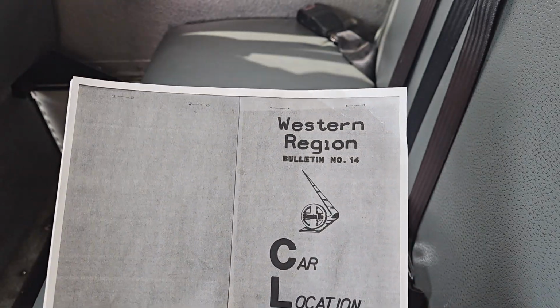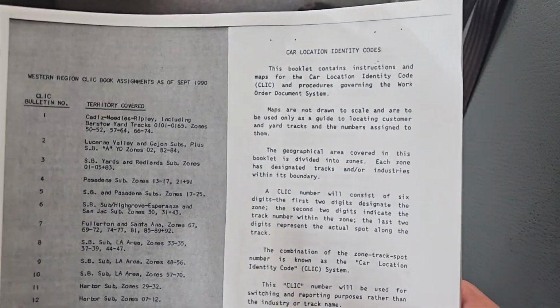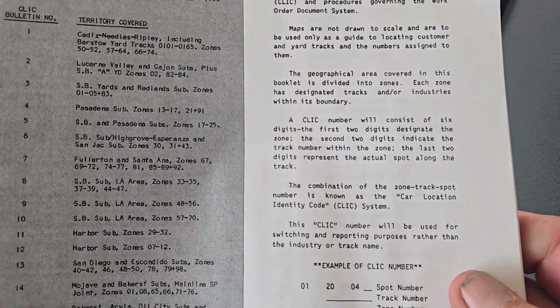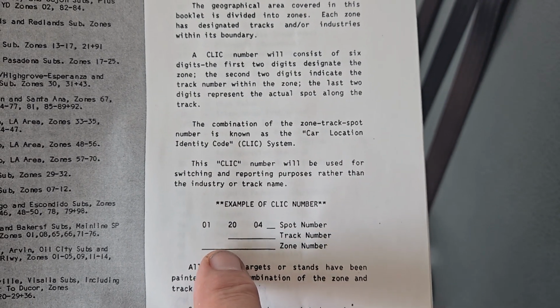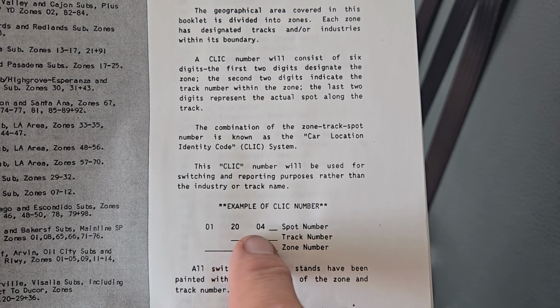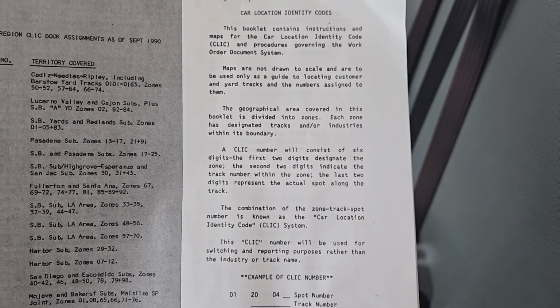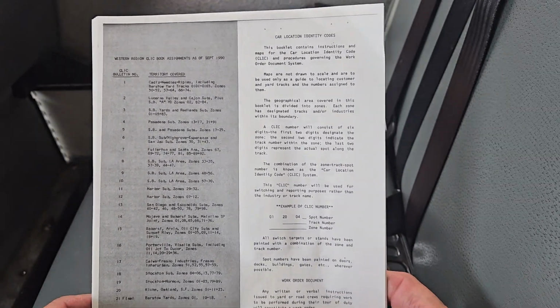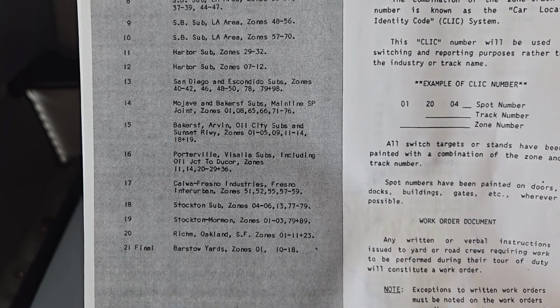Revised March of 1991. CLIC books were used by Santa Fe Railroad for the crews to find out where to put cars, or to find cars, where to spot cars. They had their own version of what the numbers mean. The spot number, the track number, the zone number. So in most of these we'll be seeing track number, spot numbers, usually a 4-digit number. But this explains what would be on the switch list. The numbers down the side here, these are CLIC books in 1991, their number and what they covered.